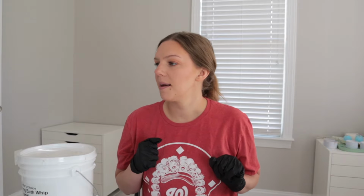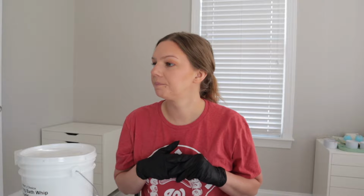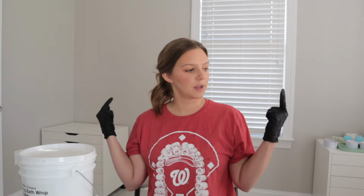I do regret pouring the candles right here though, because now I feel like I can't move them, but I might move them anyway. Yeah, I'm going to move those over and we'll get started on the sugar scrub base.